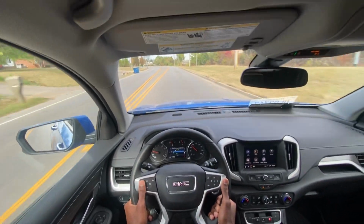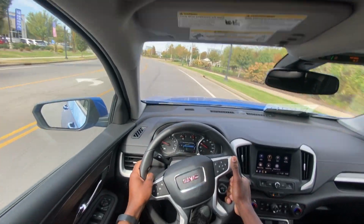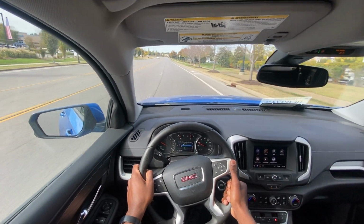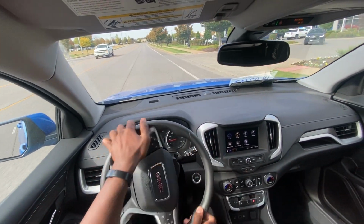From a reliability standpoint though, you can find some of these with miles on them, but they're young. It's not like a long track record with these. But I mean, it checks all the boxes in my opinion, again, for the segment. So this will bring me to the end of my review of this 2024 GMC Terrain SLE.